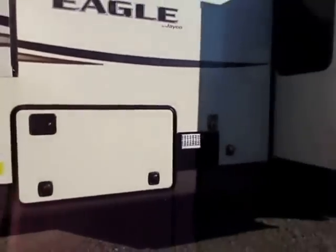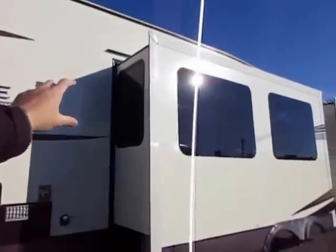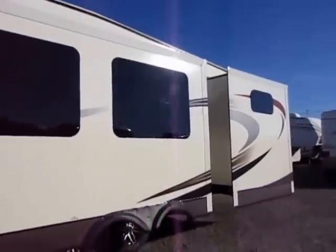Automatic leveling system has a little easy access hatch right here, so you don't have to deal with opening your whole baggage doors and everything. Big windows for ventilation on the sides of the slide too. That is a big deal to me.